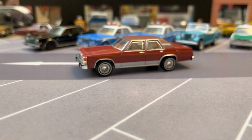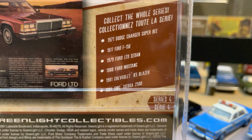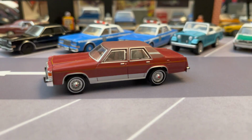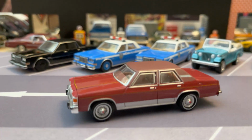And then the other vehicles, I can't remember if I got any of these yet. So we'll look at those when I get them. I'll probably want the Sierra 2500 and the K5, but anyway. So this is a very nice looking car. It's got the gold pinstripe on the hood.